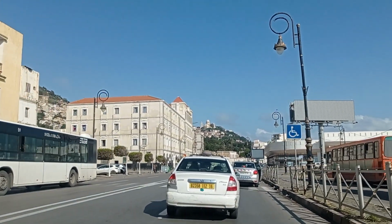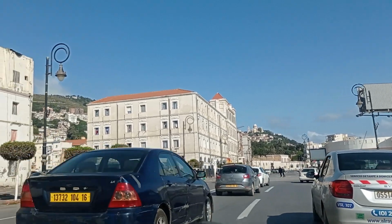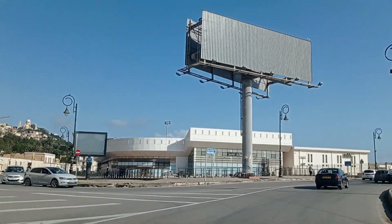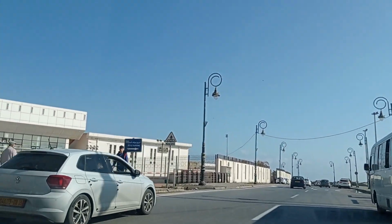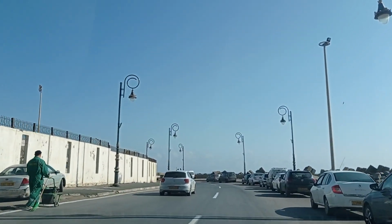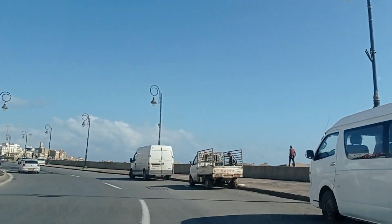And now when you are here in this place, you've got to be very careful, because it's a very busy area. Today is a Friday morning. It's a weekend day. There aren't many people on the street, or not yet, in fact. But this is a very busy area because there is a bus station here, and lots of people are crossing the road. There is also a lot of traffic here. And this is one of my favorite places here in this part of Algiers. I come here sometimes to see the sea with my kids.